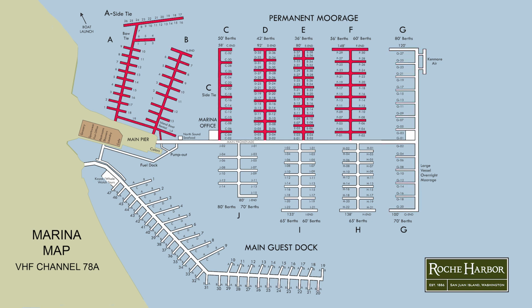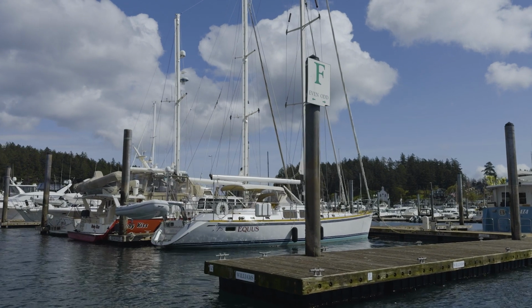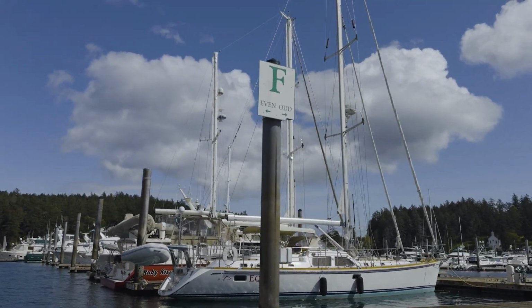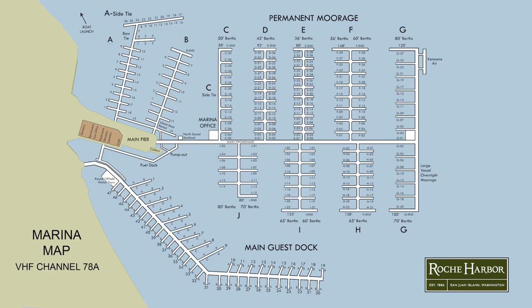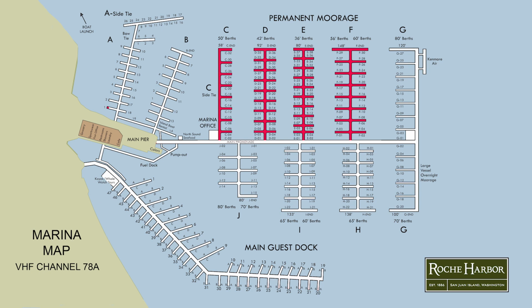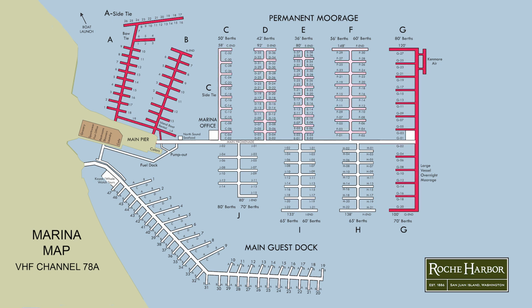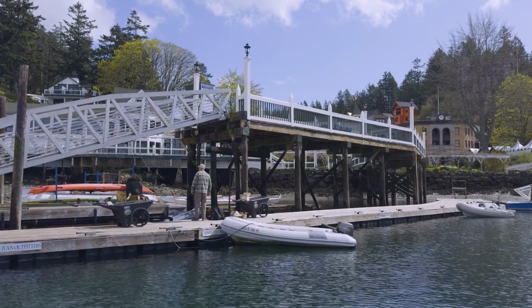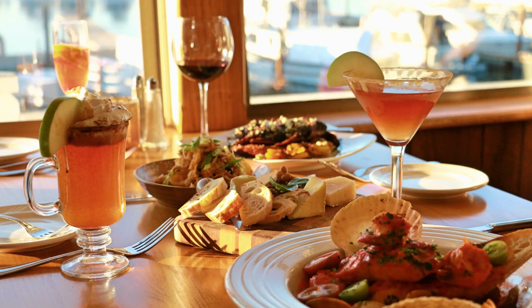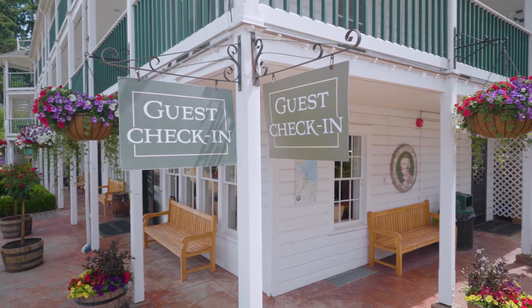Docks A, B, C, D, E, and F are on the west side of the promenade, and the letters are high on the poles, easy to find. The slip numbers are located at the end of each slip, and the numbers are small, so you have to look carefully. Docks C, D, E, and F are numbered with odd numbers on the left and even numbers on the right, but docks A, B, and G are numbered differently, so check your marina map carefully in this instance. There's also a dinghy dock. It's on the land end of the guest dock near the main pier, and it provides easy access to the restaurants and all the resort amenities.